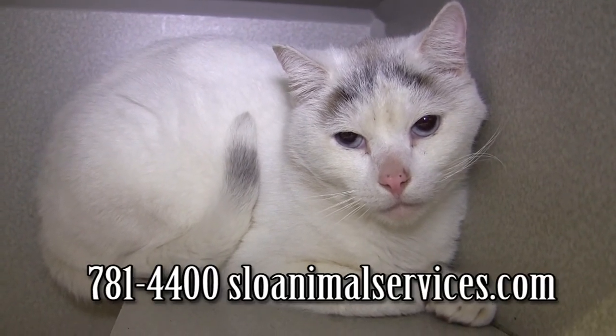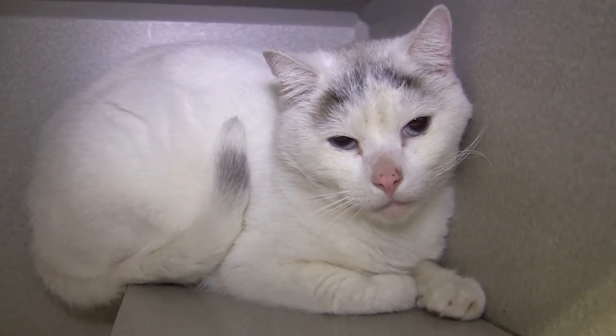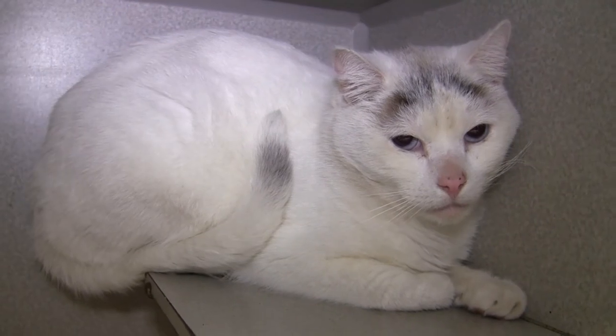Right now, we want to talk about Joe and get him out of here. He is a lovely cat, very calm, cool, and collected, as you can see. Just about 4 years old, ID number 222542.